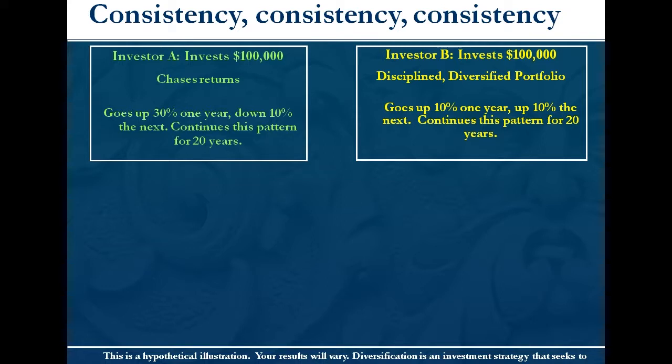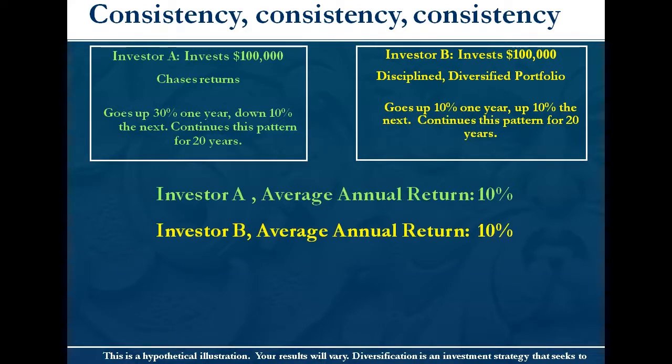Now you look at that, and I always ask people, what investment performed better? Who did better, Investor A or Investor B? And everybody always says, well, boy, Investor B did better. Well, let's take a look. Investor A and Investor B both had an average annual return of 10%.